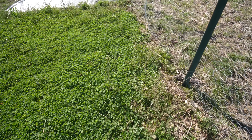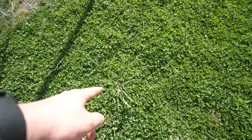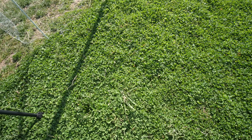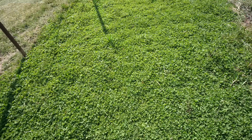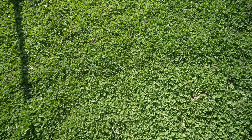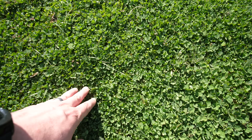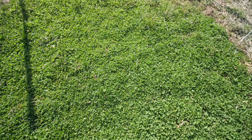So the first thing you're probably going to notice is there's quite a few weeds in here and some more of that rough type of grass right there that I was telling you about in those other low cut plots. But this gives you a sense, definitely the leaves are getting a lot smaller on this as it starts to mature and looks more like a carpet of green, basically.